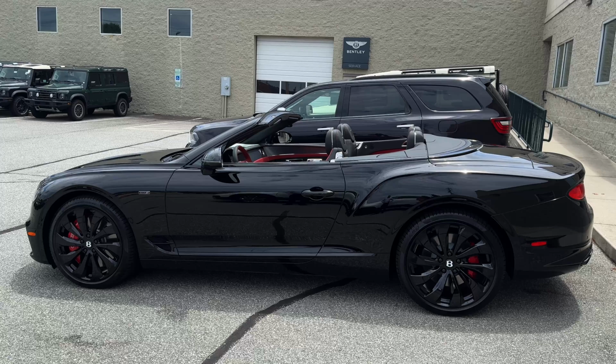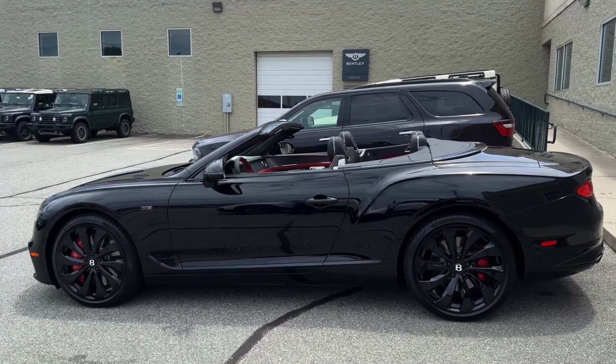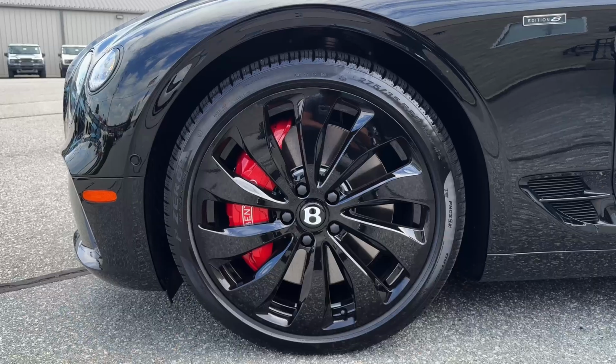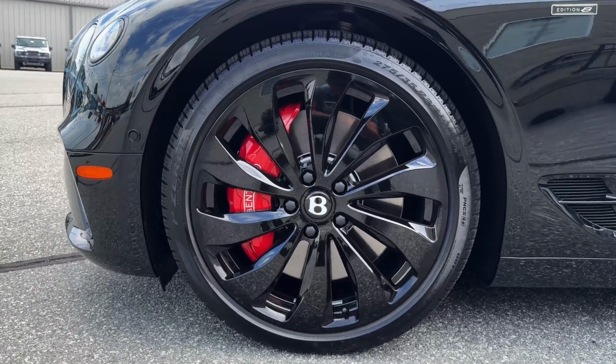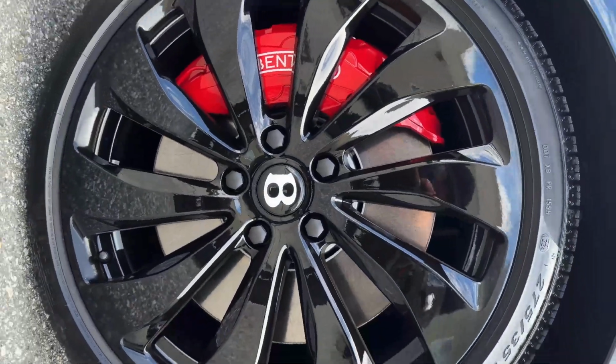This is truly a beautiful spec. I like the fact that this is totally just blacked out and we have the cool red interior as well with this Edition 8. And despite having those massive 22-inch wheels, the ride quality is still great, and it improves even further when you put it into the true comfort mode.